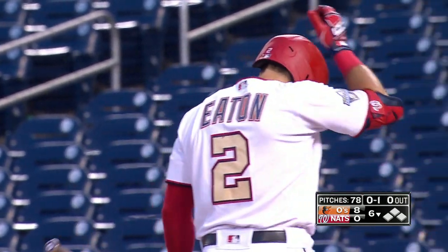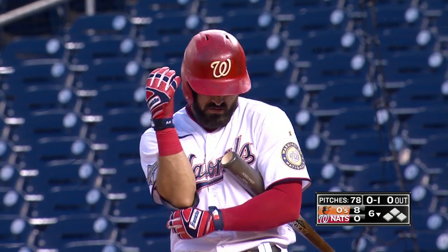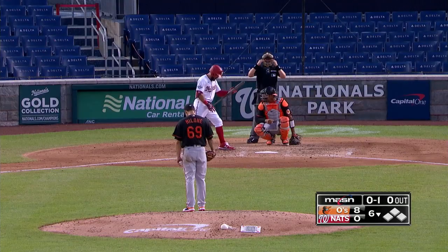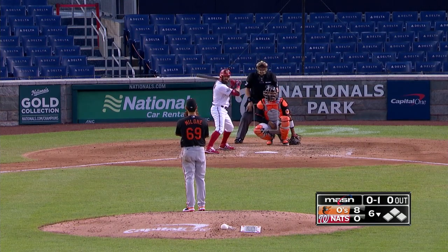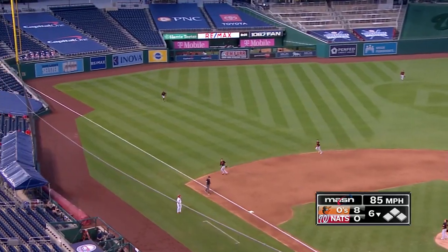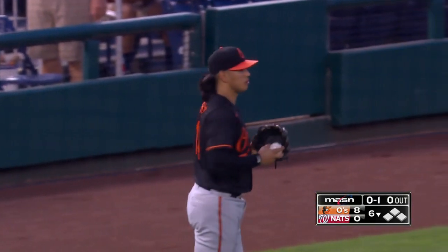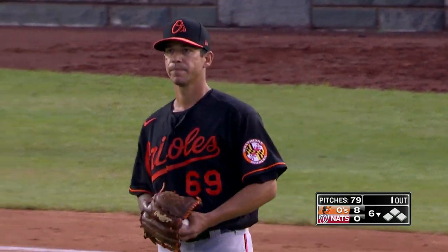Oh, what'd that hit? I heard a ping down there. I did too. And this one popped left side. Rio Ruiz cruising for it. Castro and Soto, the next 2.